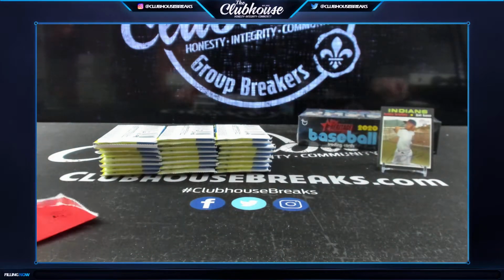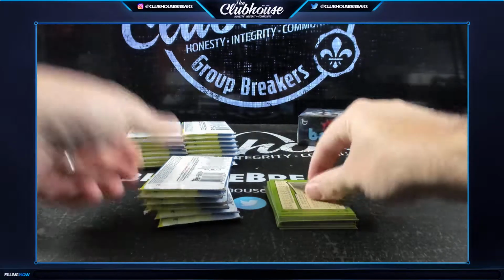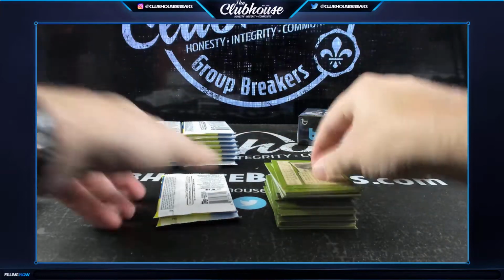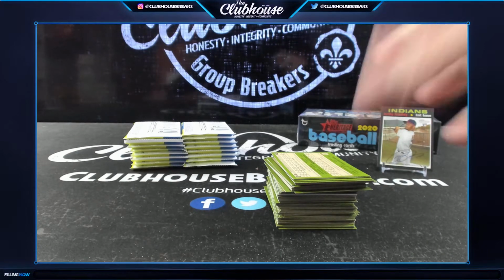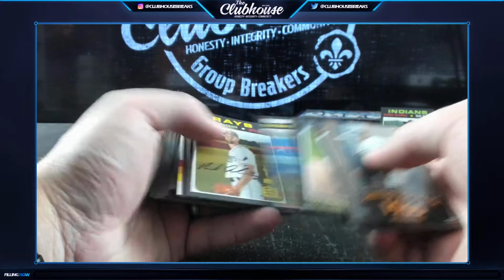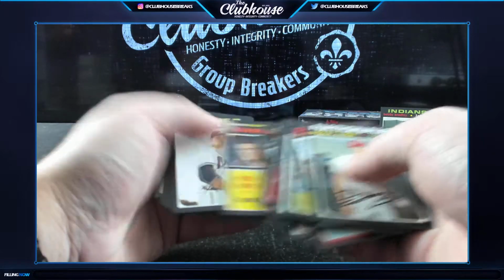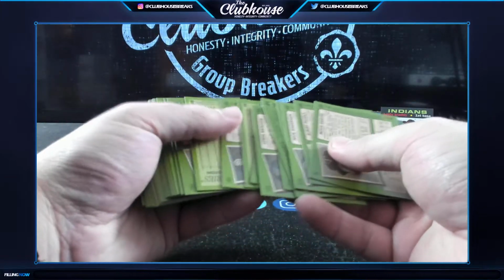Bob Gibson for the Cardinals. All right, here we go. Box five. Buster Posey for the Giants. Clubhouse Collection Relic.